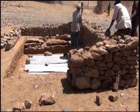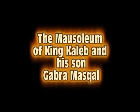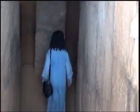This was found about half a century ago, and it is generally believed it was used for baptismal purposes. So is this a similar duplicate of that structure? There are two tombs in this mausoleum for King Kaleb and his son Gesesew. In one of the tombs we have two coffins, but the other is an unfinished tomb with no coffins, and we are not sure as to whether this was for the son.